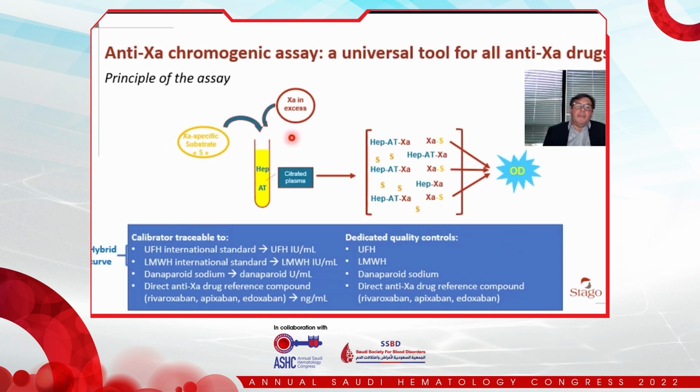So the anti-10A chromogenic assay is actually a universal tool for all anti-10A drugs. So you have here the principle of the assay, and what is important is that when you use an anti-10A chromogenic assay, the calibrator is traceable to the UFH international standard or to the low molecular weight heparin international standard or to the danaparoid international standard.